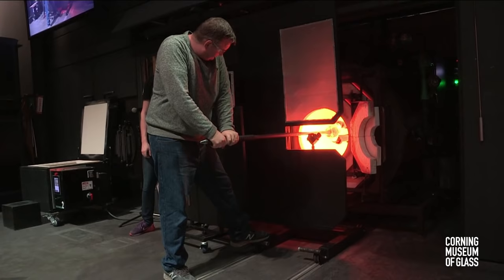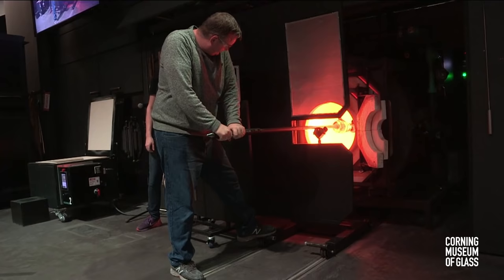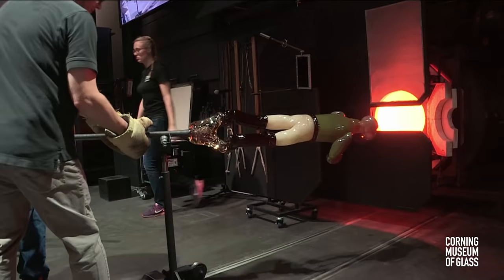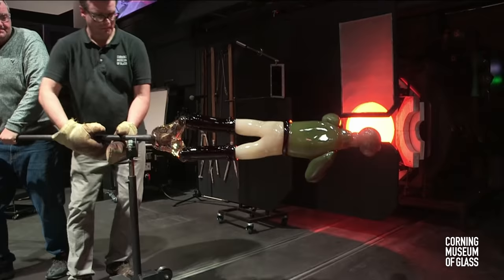If you are watching online, we'll probably be posting pictures of the finished work in at least a few days. We want to give this bunny rabbit time to anneal. It's going to take a few days to cool down. But if you're a local, hopefully we'll have it out of the oven a few days from now if you want to come on back and see it.